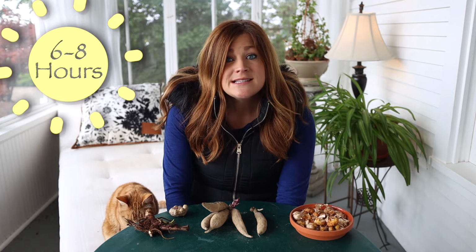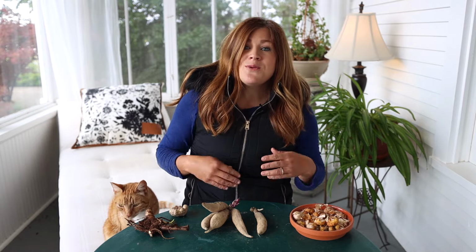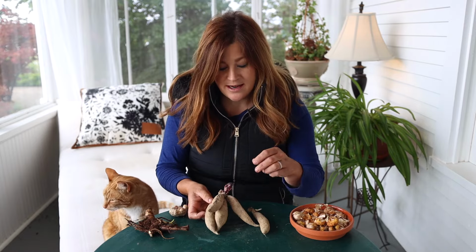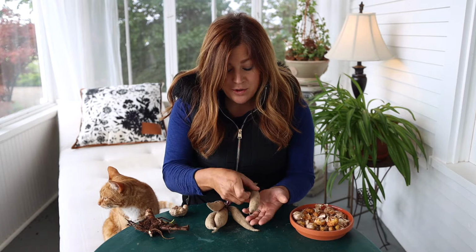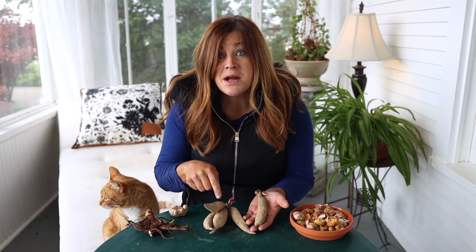So dahlias like full sun, 6 to 8 hours minimum. They want to be placed in a spot that's well draining. So if you have a really soggy spot, that's not a great spot. If it's super dry, that's not great either. You want to make sure that it's lofty enough soil that they can create tubers like this, because oftentimes you'll plant one tuber like this and it'll turn into a clump like this in a growing season, sometimes even more.